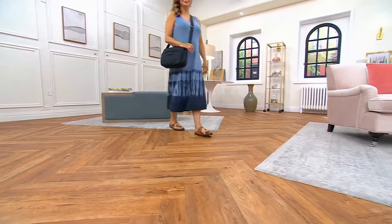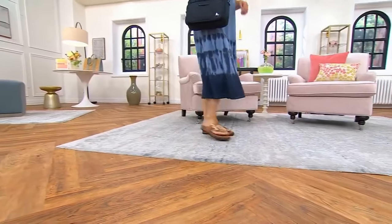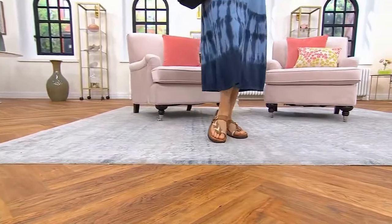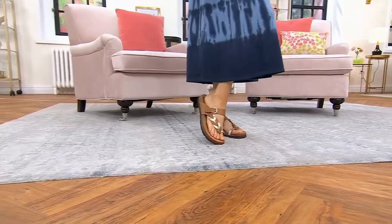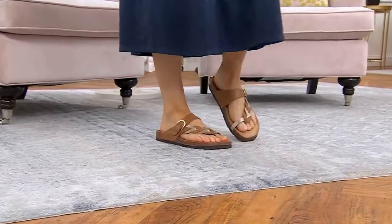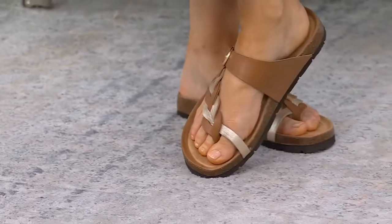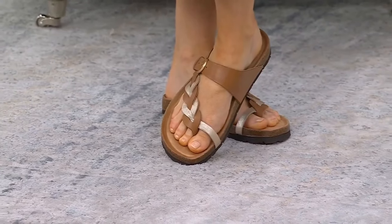It's the sandal you wear with your midi dresses. It's the sandal you wear with the Bermuda shorts we have coming up. It's a sandal that you take your kids to the park or walk the dog in. It's a sandal you live your life in. Take it on vacation because you can do everything in it. Right, we're headed full speed into those spring and summer days where you want a good sandal.